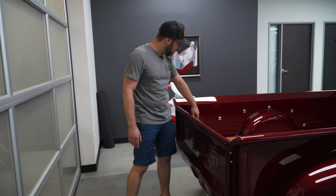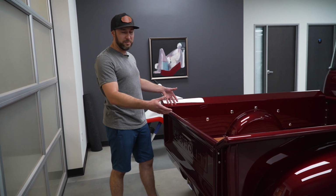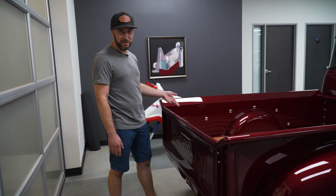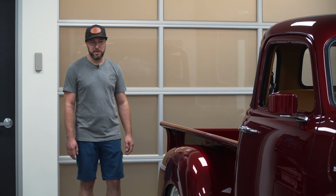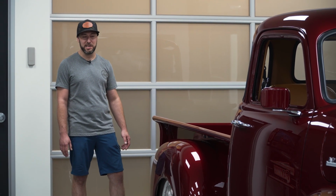This also has our billet washer package, and it's almost a shame to cover up the chassis underneath it, but it looks really good when it is. This customer was looking for a way to set his truck apart from everyone else at the car shows and get-togethers, and we started with a lot of exterior body mods.